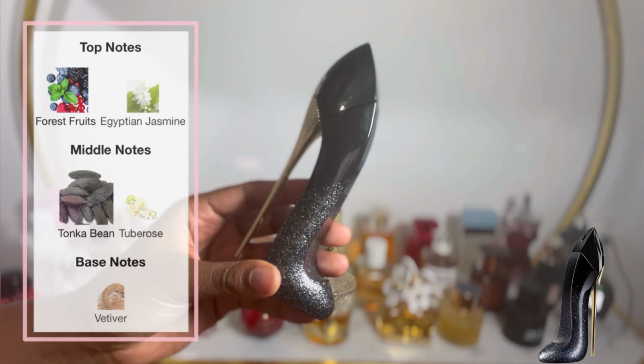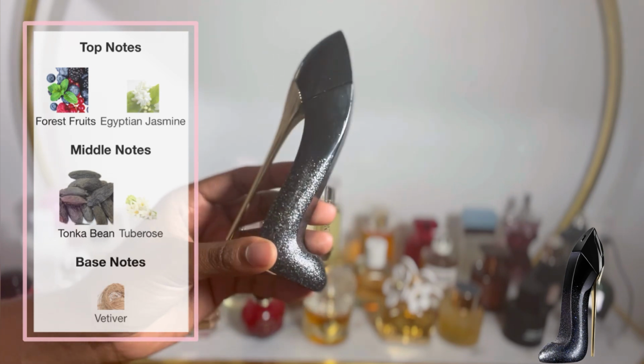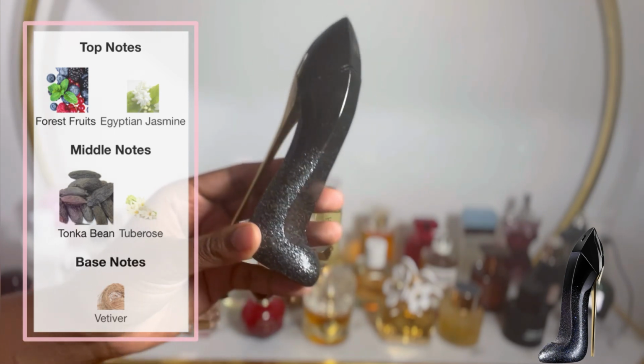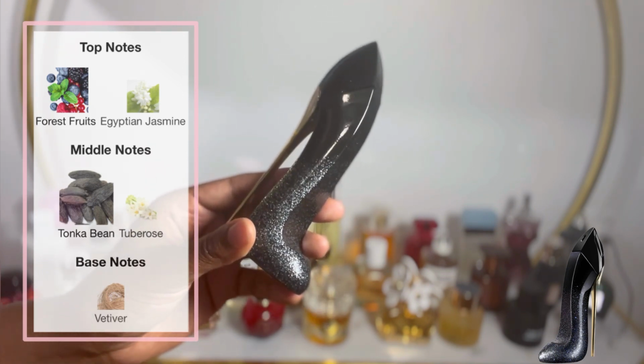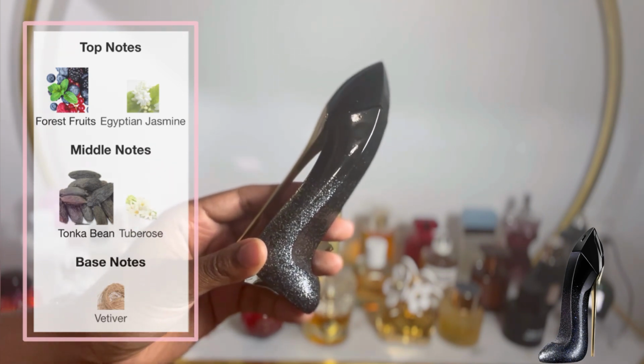Good Girl Supreme is that girl. Love this bottle. This is so feminine. It's sexy, perfect for nighttime, perfect to wear in the fall and winter months.